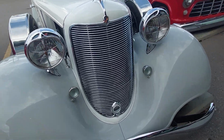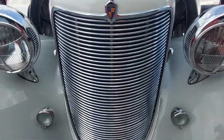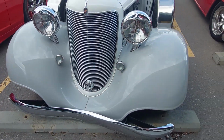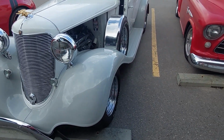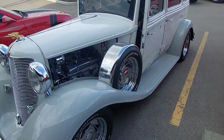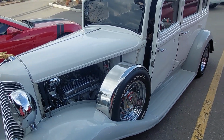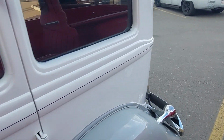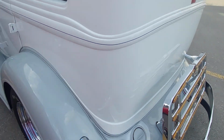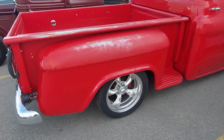It's an old DeSoto, actually, which is pretty cool to see. So the DeSoto brand was like Chrysler's upper echelon brand from the 30s up through the 50s, and it's just pretty cool, honestly. You don't see too many of these, especially of this age, like this is like 30s. It's really gorgeous.